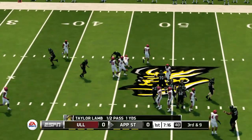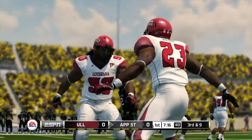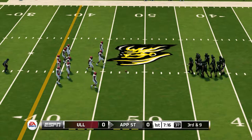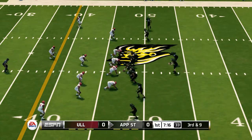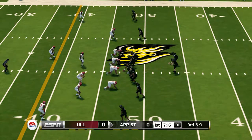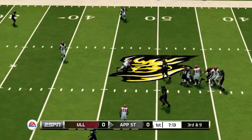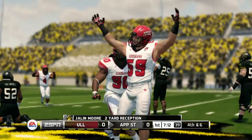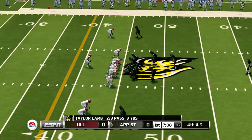To the back quickly, off his hands, incomplete. Number 21, the intended receiver. Third down, and they need to get it down to the 39. Completes it, and he's hit hard immediately. Moore picks up about three with that catch. That'll make it fourth and six.